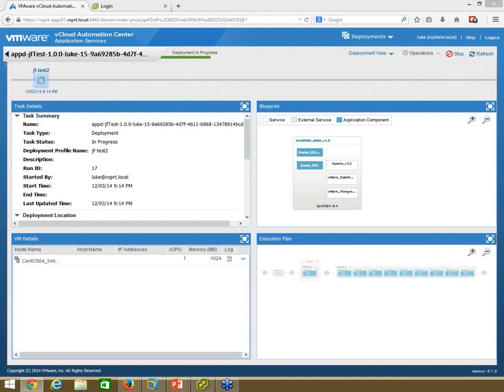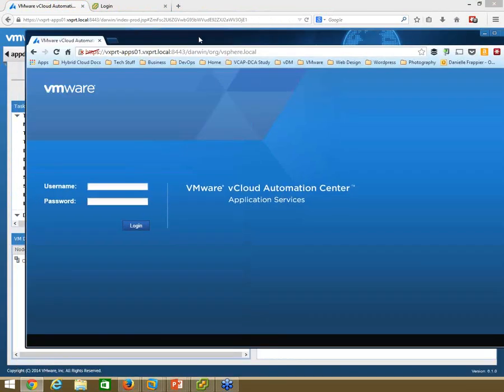XPRT, and yes, I know you can't see what I'm doing right now. That's okay. I will fix that in one moment. Hopefully the deployment doesn't fail while I do this, because that would be embarrassing.